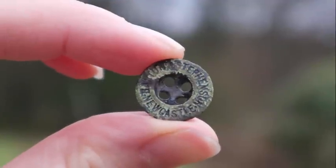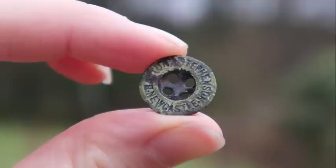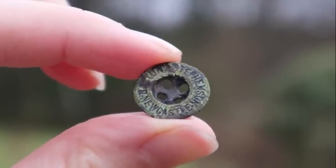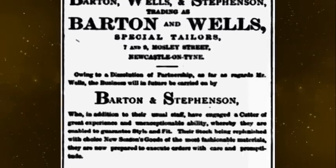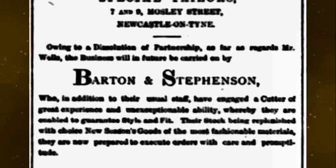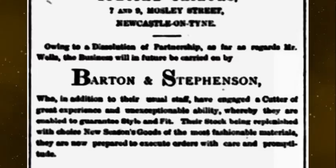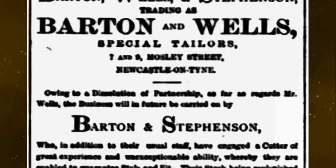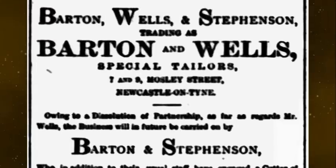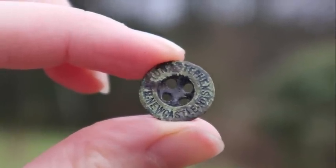The button, which still retains some of its original black enamel, is embossed with Barton and Stevenson, Newcastle. Barton and Stevenson were tailors who operated out of numbers 7 to 9 Mosley Street in Newcastle upon Tyne, England. They started out as Barton Wells and Stevenson, but Wells left the business in 1884, leaving Barton and Stevenson to continue the business as specialist tailors.